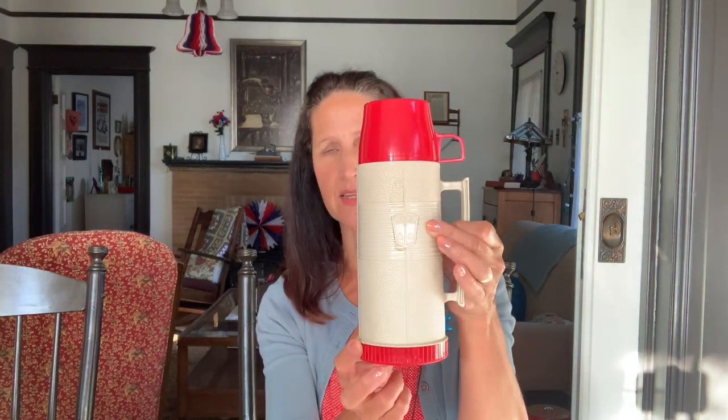Ready? Let's start with the small one. This says Thermos, model 2202. These thermoses have a little bit of wear, but I don't think they were ever used. I think this guy had them and set them aside. Maybe he used them once. This has a scratch on the top of it. It doesn't go through. You can still drink your water out of there.